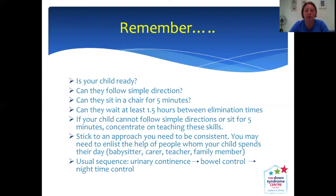Stick to the approach that you need to be consistent. You may need to enlist the help of other people that are in the house at the moment, and likewise, when they go to school, that these other people will be willing to engage in teaching this new skill. So the usual sequence is urinary continence, bowel control, and then nighttime control. This isn't a set rule. Sometimes children will move from one to the other much easier, and sometimes things will automatically happen for a child.